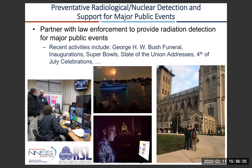Sometimes too, we'll even put detectors in another place. This was in support of 4th of July. We had basically a mobile system, but installed on a boat instead of a car, and monitoring the boats the people take out for watching the fireworks.